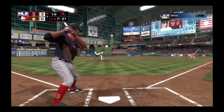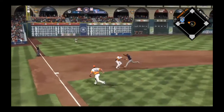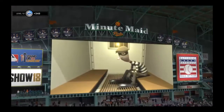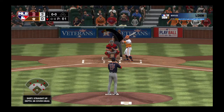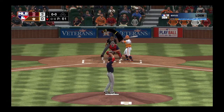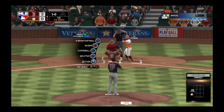Runner goes for third. Pitch is high. The throw. And he'll tag the runner coming by. At least make him. Here's the second baseman, Jose Altuve. No hits to this point. And this is taken outside for ball 1.